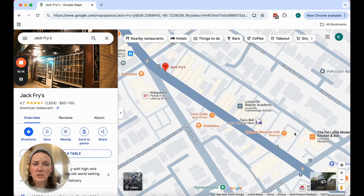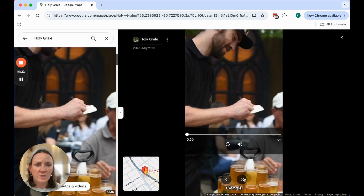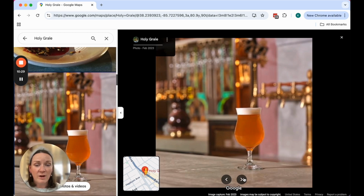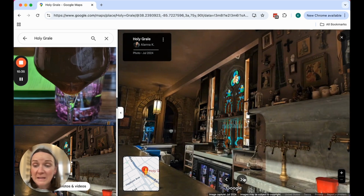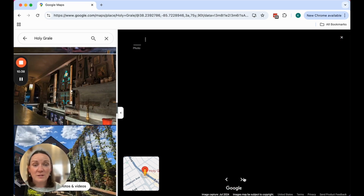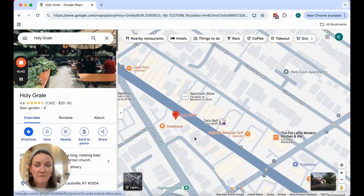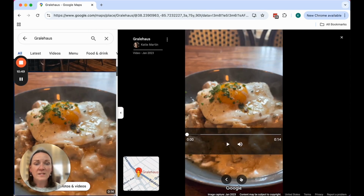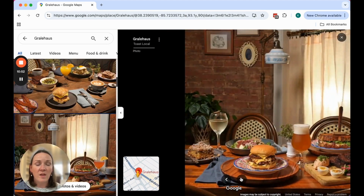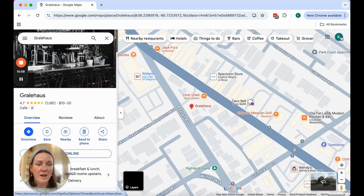Another one that I wanted to point out that's near the Jack Fry's area, there are these two restaurants. Holy Grail is one, and it has this outdoor beer garden. Now, it's important to note that this is only for 21 and over. They have really great beer and pub-style food, and it's in an old converted church. You'll notice the theme of old converted churches into restaurants and bars, but like I said, it has this really beautiful outdoor area. And then on the other side is Grail House, owned by the same people, and this is a brunch and breakfast spot. I know a lot of people absolutely love eating brunch there. So those are just a couple of my favorite restaurants.